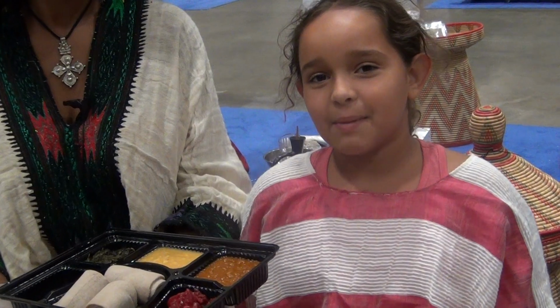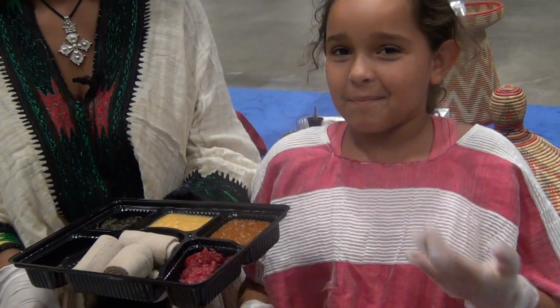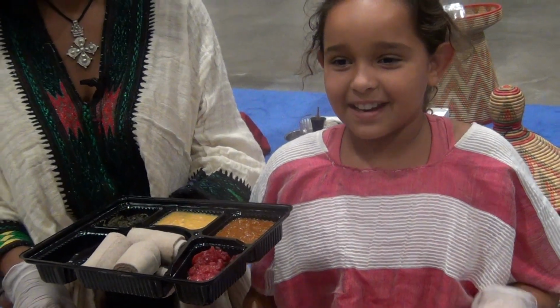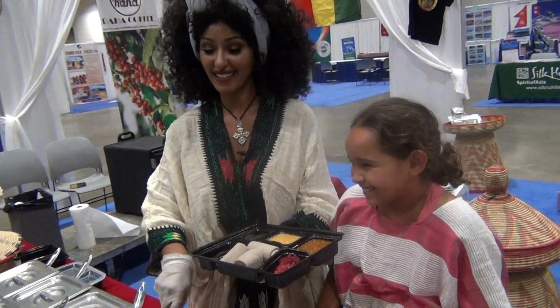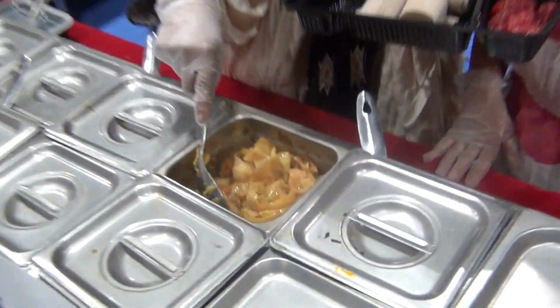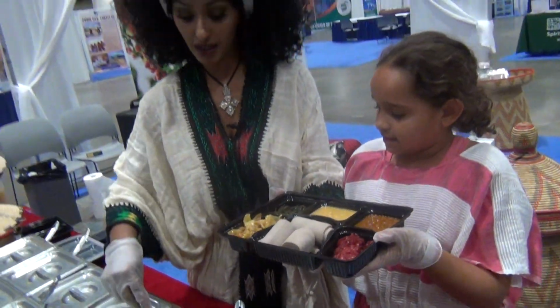And it kind of reminds me of burritos because it's like you're putting everything in and then you're wrapping the injera and then eating it. So that's one way you eat it. That's smart. Wow. Because Ethiopians, we dine using our fingers. And eating means family time. Everybody has to gather around, sit together and eat.